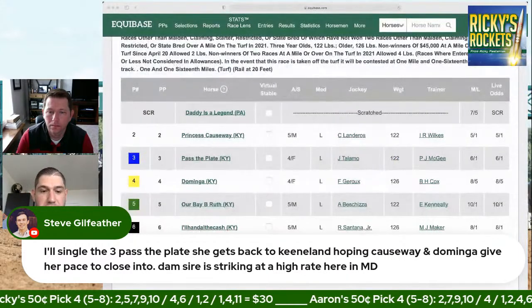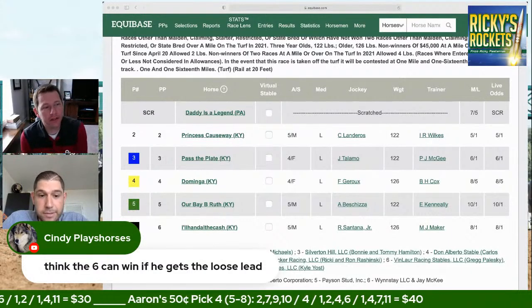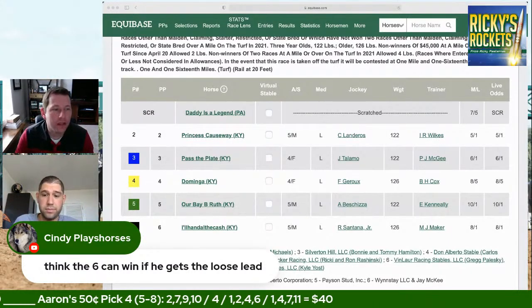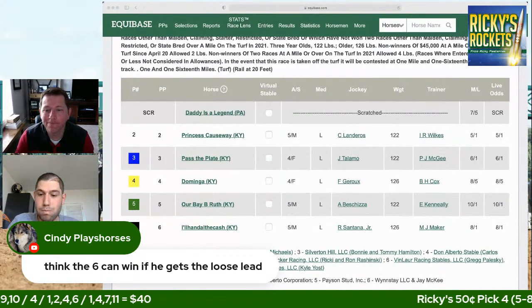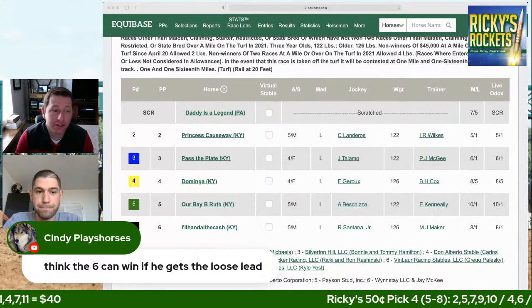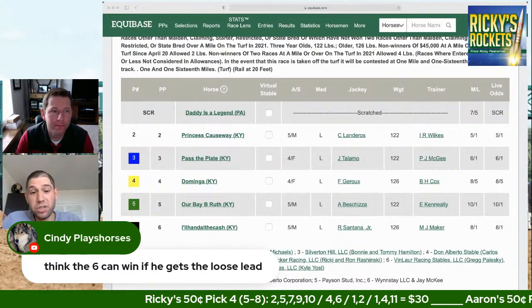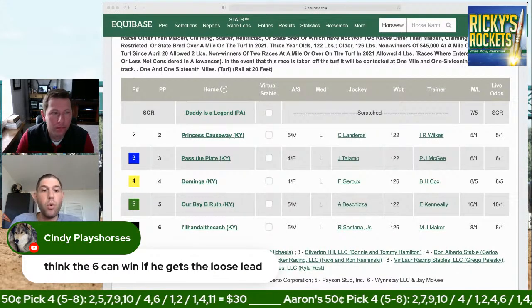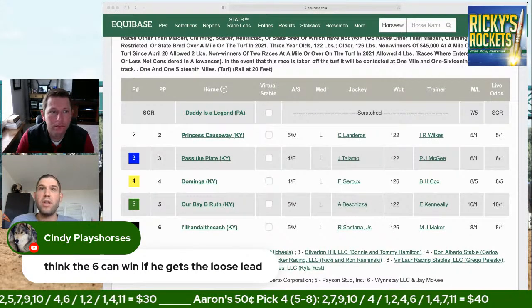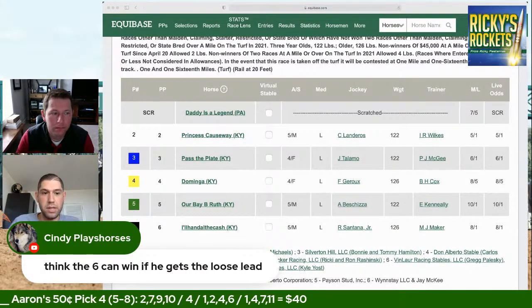I just don't see it. What was the other comment? We were talking about the 6, maybe. Yeah, I haven't got to this one. Sydney thinks the 6 can win if she gets loose on the lead. I think so too. That's how she won 2 back, right? That's my goal. I think the 2 can potentially win if she gets to the lead. I think whoever gets to the lead, their percentage of opportunity goes up a great amount.